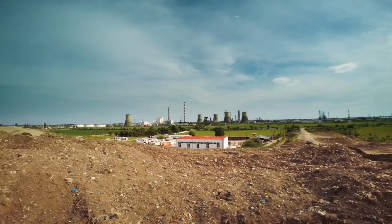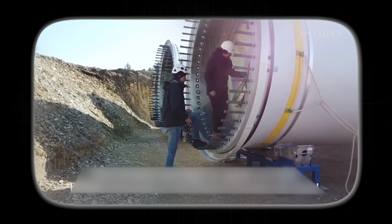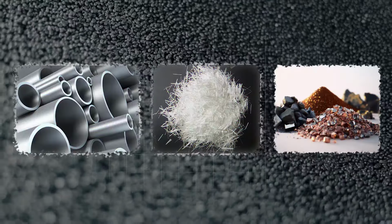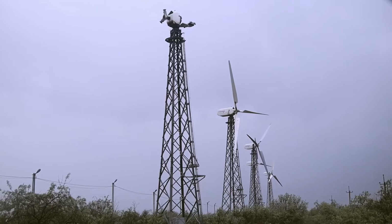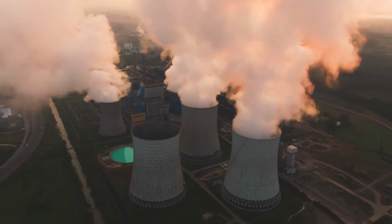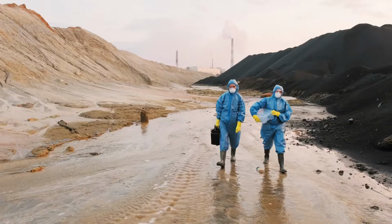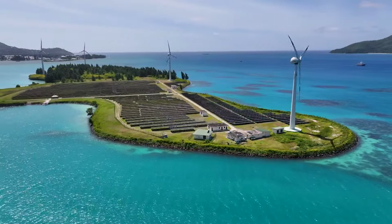Now, consider the lifespan and waste production. Wind turbines need to be replaced every 20 years, creating a continuous cycle of manufacturing, installation, and disposal. The materials required for this process, that being steel, fiberglass, and rare earth metals, are not only environmentally costly to produce, but also create significant waste when the turbines reach the end of their short lifespans. Nuclear power plants, on the other hand, have much longer operational lives, often exceeding 40 years with proper maintenance. While they do produce nuclear waste, the volume is relatively small, and advancements in waste management and storage have made it safer than ever.